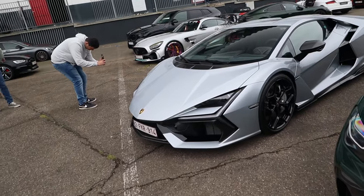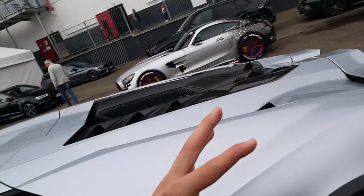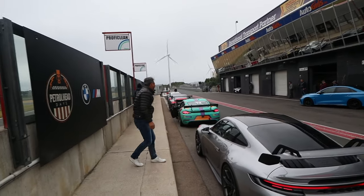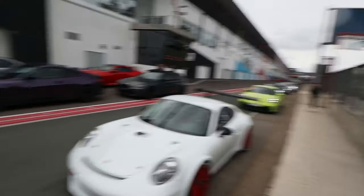Somehow we got another Lamborghini Revelto that made its way to Zolder. We've got like three or four in Belgium right now and two of them are here today. Porsche are getting ready to take off. What a lineup.